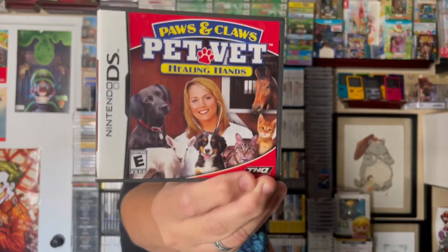He brought in Nintendogs, Chihuahua and Friends, which I already own. It's not a very expensive game. It's very common. This one, I don't even know why I bought it, but I offered him $10 for everything. Pet Vet, I mean, I'm going to put it in my collection, but that's not a great game at all. I think it's worth like $1.